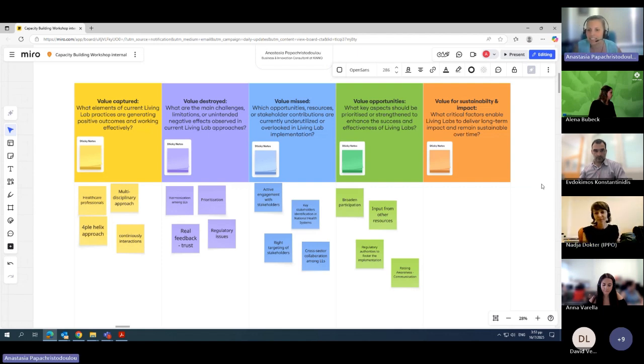Okay, and the last thing is about value for sustainability and impact. Which are the critical factors which enable Living Labs to deliver long-term impact and to remain sustainable over time? So this is something I think that Evdokimos and Anita should provide us their insights and their feedback. How can we keep a Living Lab sustainable?